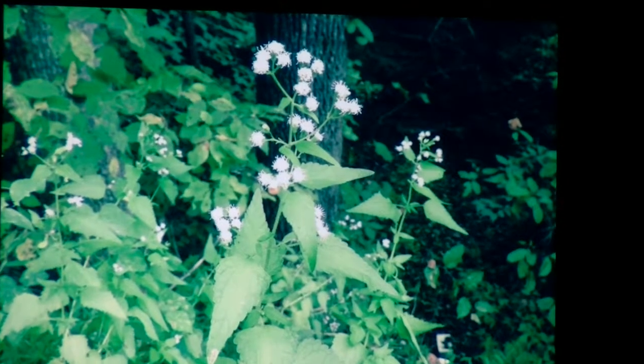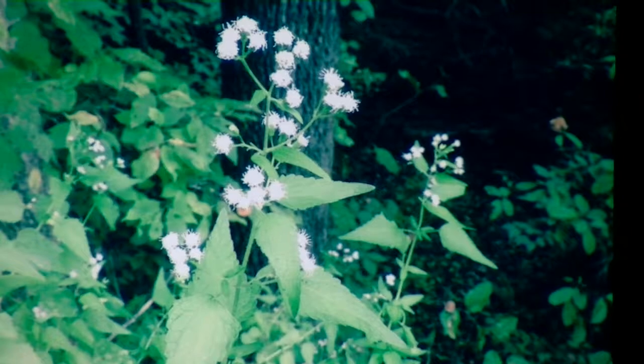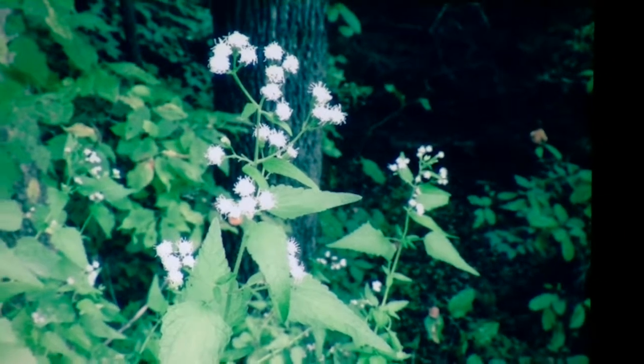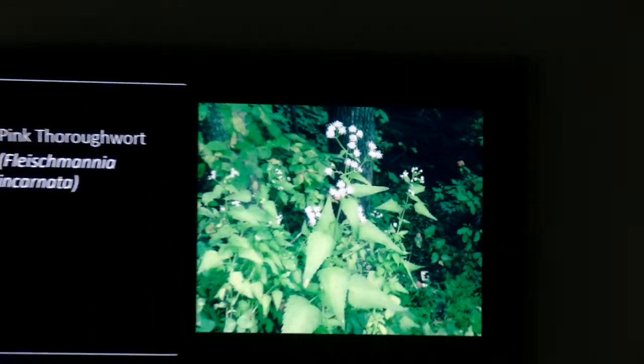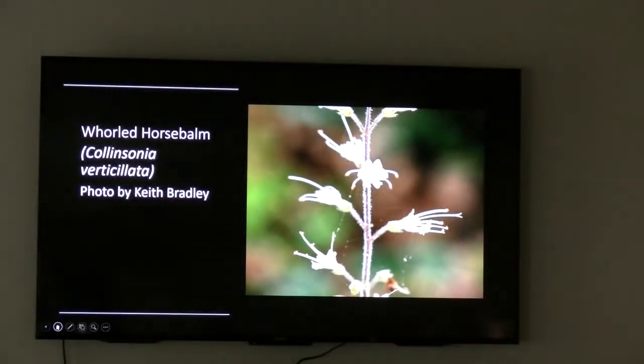And this is another one of those things that likes that kind of mafic soil. You'll find it in Alexander County, you find it here, just spotty distribution. So it was neat. You were there when I took that picture, Pam, I think. You were part of that.